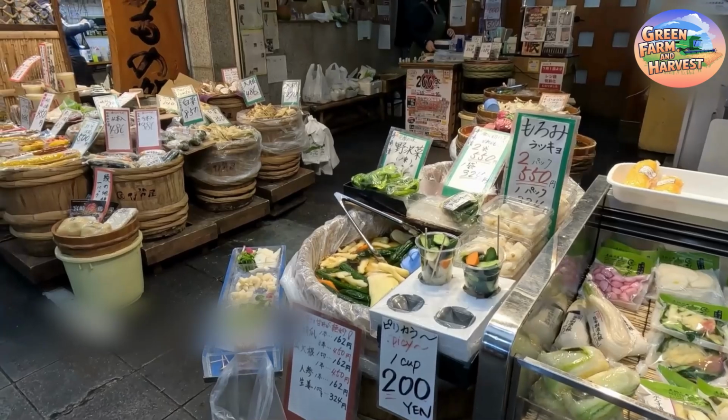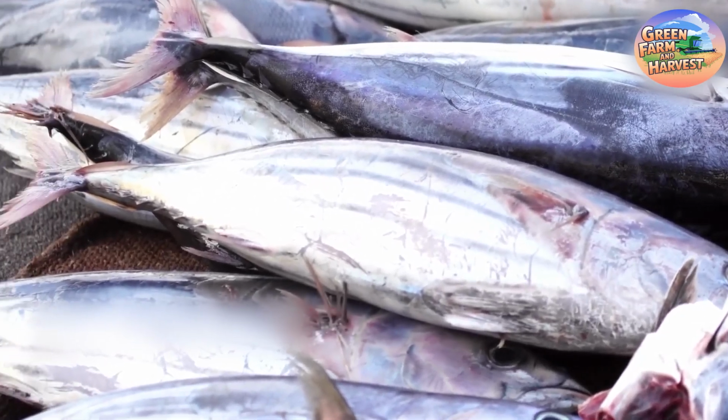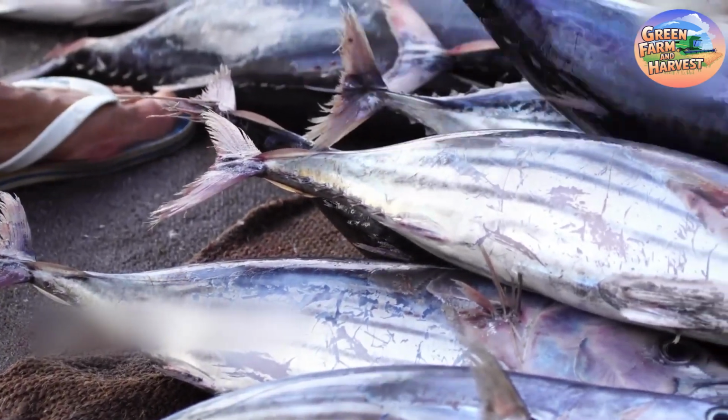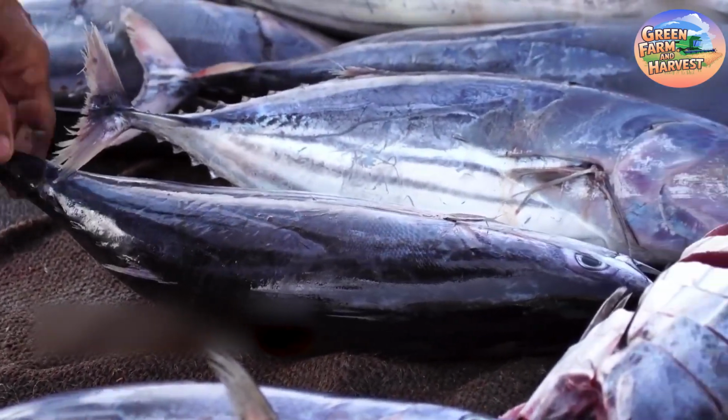This event not only highlights the importance of tuna in Japanese cuisine, but also reflects the deep-rooted traditions and practices surrounding seafood in the country. The entire process from harvesting to auctioning showcases the dedication and expertise of those involved in Japan's vibrant seafood industry.